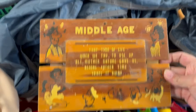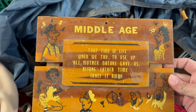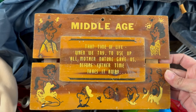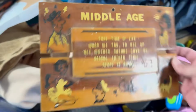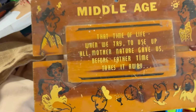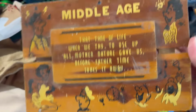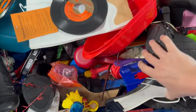Middle age. That time of life when we try to use up all Mother Nature gave us before Father Time takes it. Ooh, five dollars, and I'm right in the right spot. That's so kitschy. It needs a little cleaning, but I'm gonna stick that in there because it's just fun. All right, they're gonna take the bins that are beside me, but I'm gonna look right here because I am not moving.